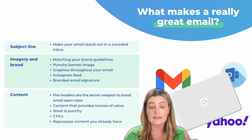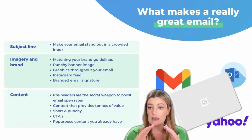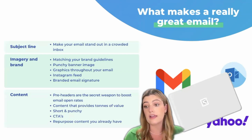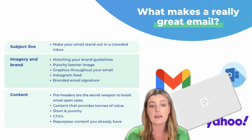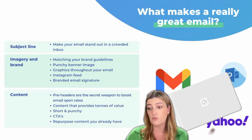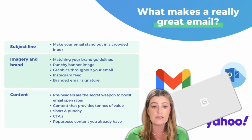That leads me into CTAs, so calls to action. You want people who land on the email to go to your website, because then they can explore more, get more information, and get in touch. So making sure your emails are littered with a whole bunch of buttons so that people can go to wherever you want them to go is really important.